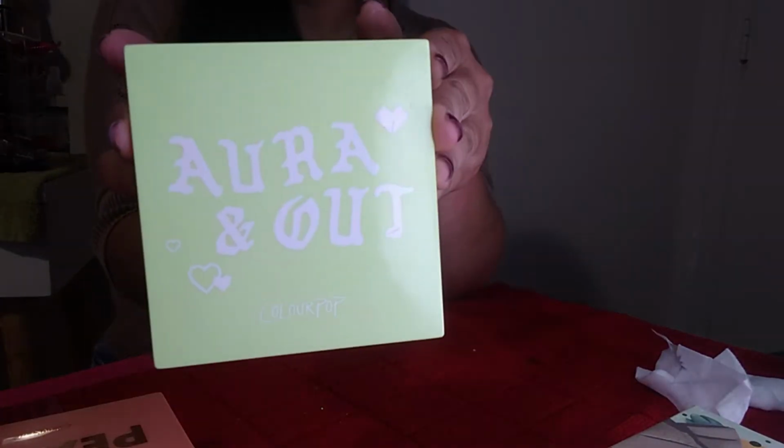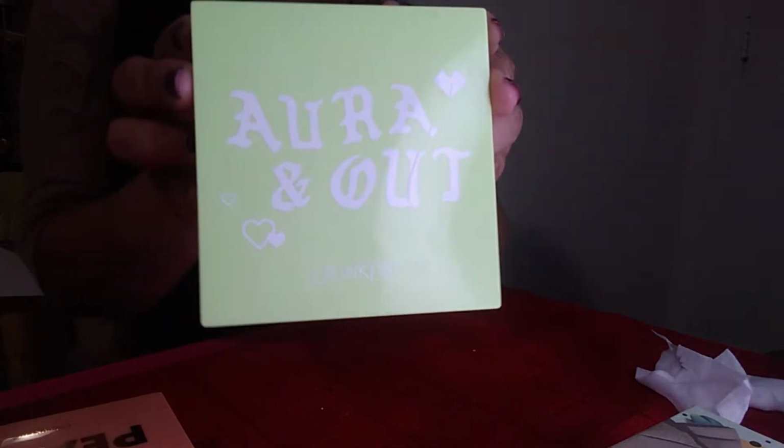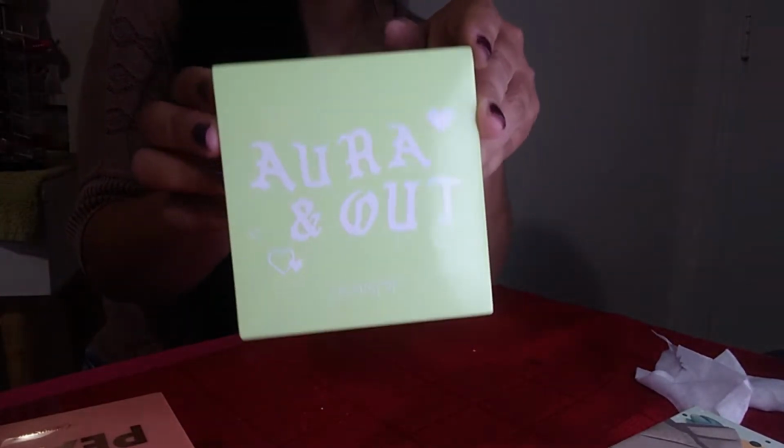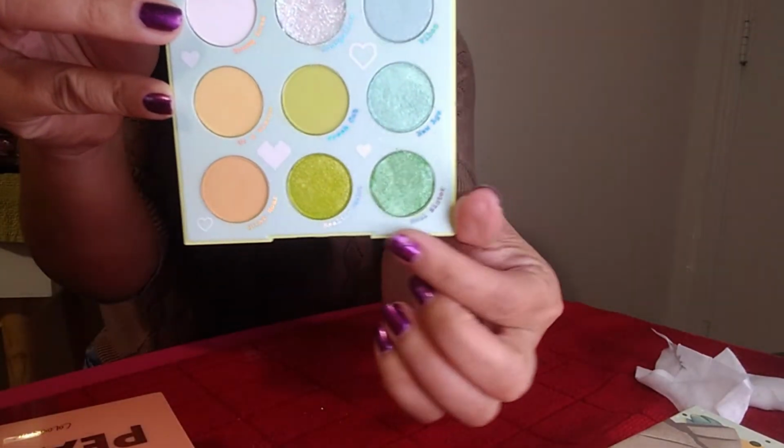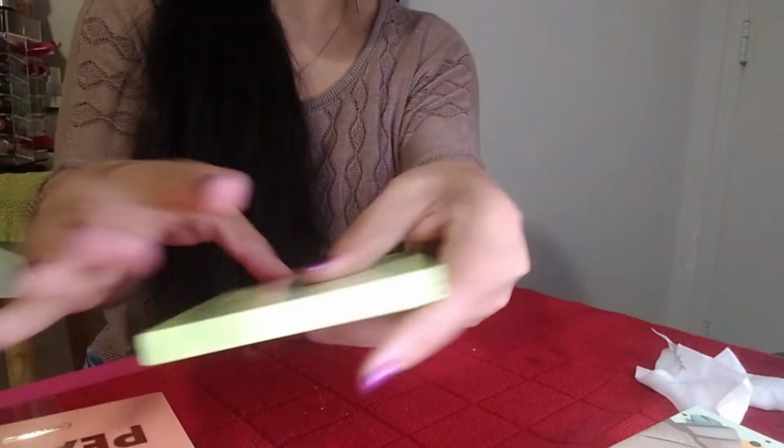The last one is Out and Out. This was part of the tie-dye collection. There were actually 3 palettes, but this is the only one in the collection that just really spoke to me. I love the green tones in here. These 2 shimmers right here are absolutely gorgeous. Definitely hanging on to that one.